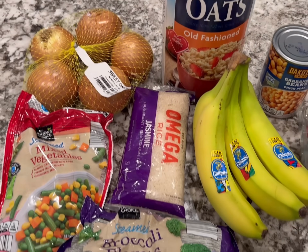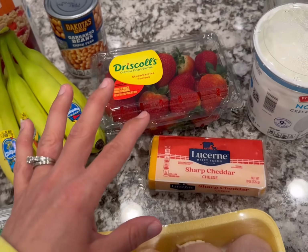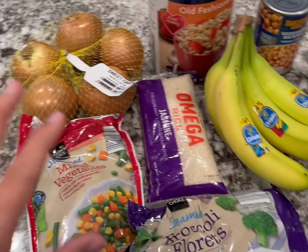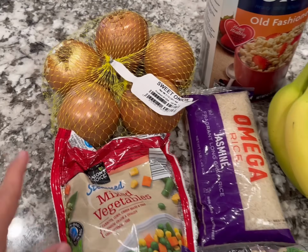So for this meal plan, I went to a couple of different stores to try to get the best prices. And some of these things are left over from my last meal plan because we had extra. But I'm going to talk about all of the prices here so you can see what you might spend if you were to buy all of this right now for this meal plan.